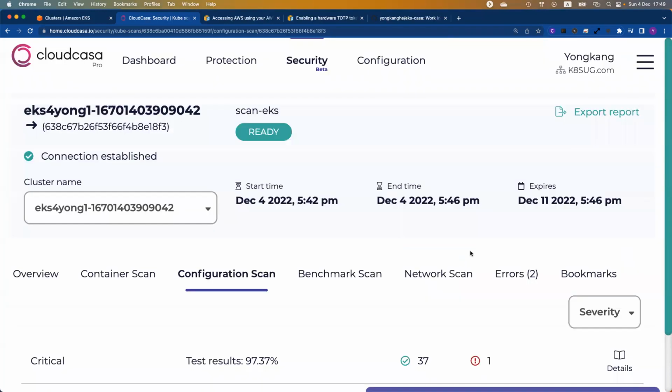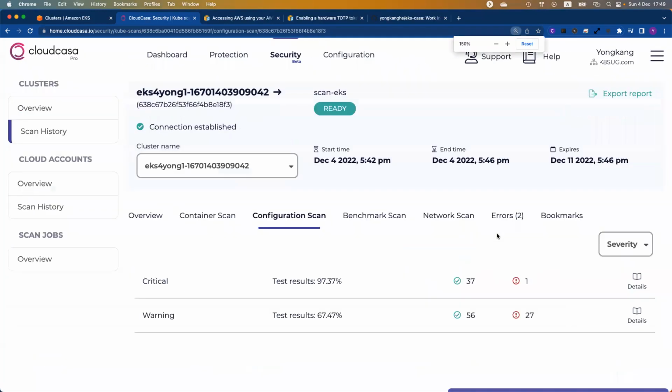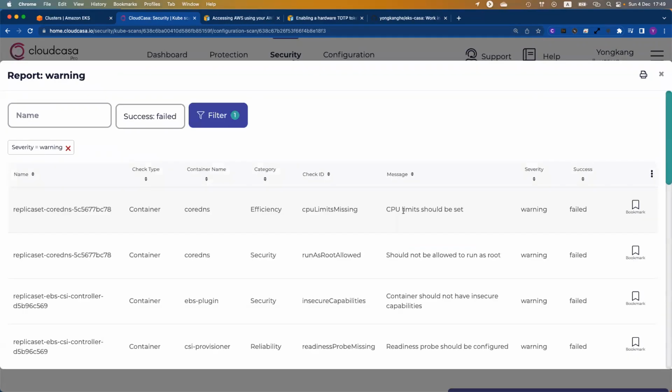Okay, this is one of these, and let me make it smaller again. And also there are a lot of warnings. If I click the details, you will have 27 warnings here. So on the screen, you can see one of the replica sets called DNS. You don't have the CPU limit, which you should. And for the replica set called DNS, you should not be allowed to run as root.